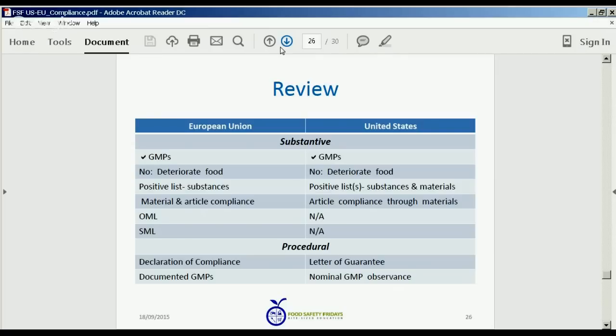Procedurally, Europe requires the declaration of compliance, the United States, the letter of guarantee. In Europe, documented GMPs must be available for the producers of the materials and articles. And in the United States, the notion of GMP compliance is very nominal and relaxed, if you will.